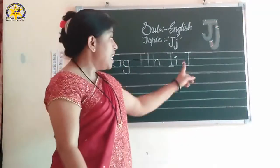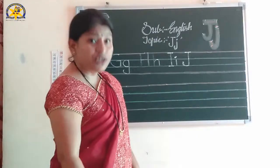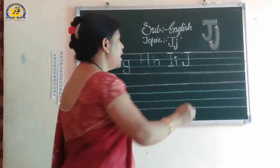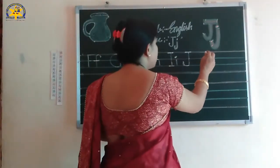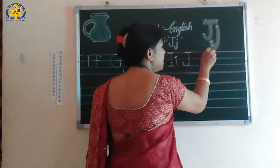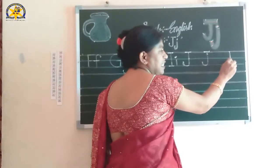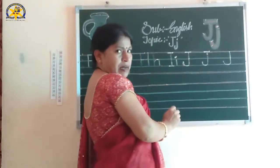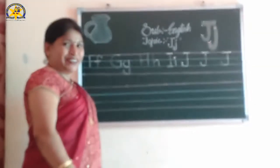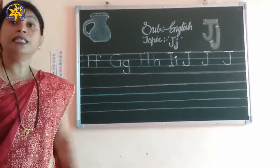Again, we will practice letter J, capital letter J. J sound is J. J sound is J. Standing line, take turn, go up and give one sleeping line. What do you have to do? Standing line, take turn, go little bit up and give one sleeping line. Oh, we can write now, no? Letter J? Very good.